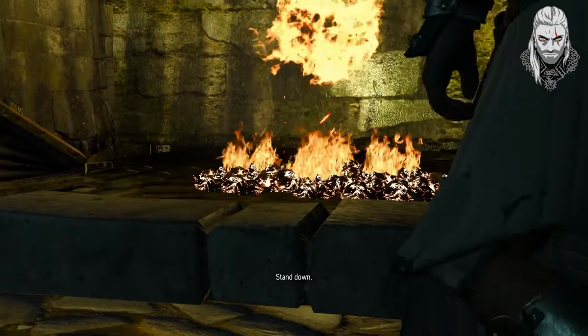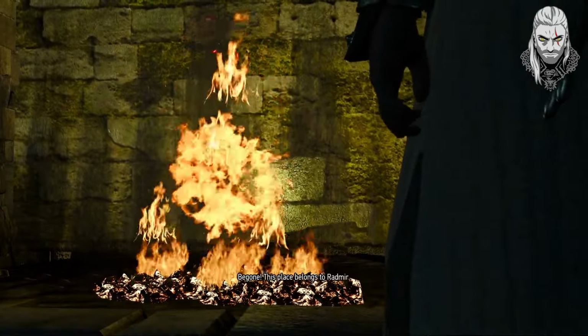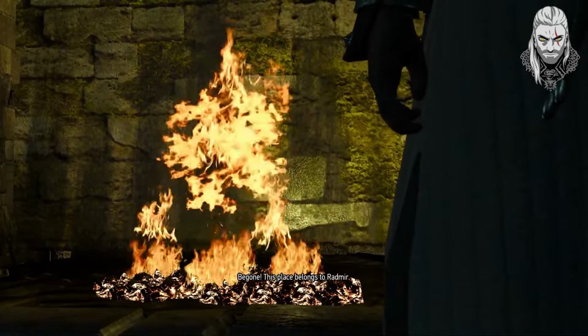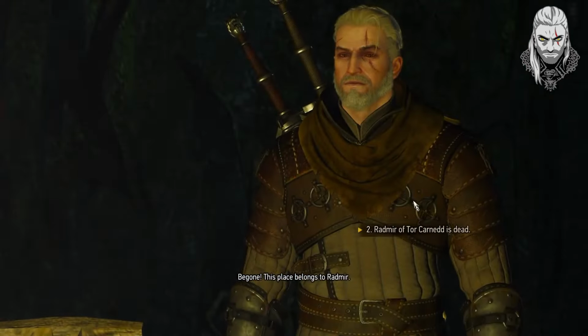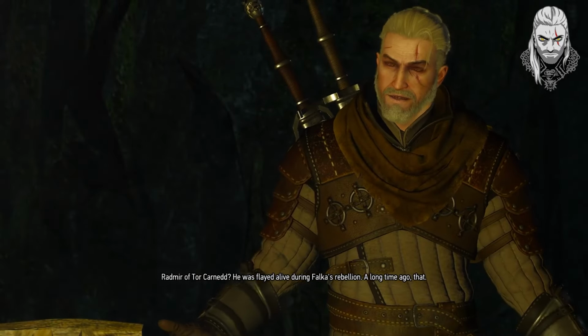Why is that? Approaching the forge, the Witcher suddenly hears a voice. The flames themselves speak to him. No, this is not the result of poisonous vapors. It is an Ifrit, the spirit of fire that has been here since time immemorial.